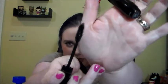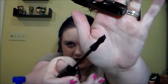Next mascara is one I just gave up on. Life is too short for a shitty mascara. It really is. I don't remember, this is like the Physicians Formula Contortionist mascara, I want to say it is. And what I hated most about this was the wand. I took a picture of it for Instagram, but there was like blank space between the swirls of this wand, so the mascara gets everywhere.